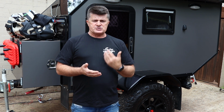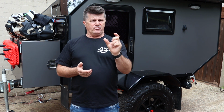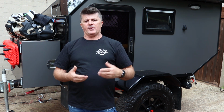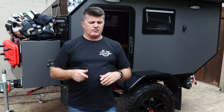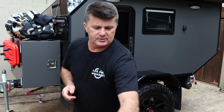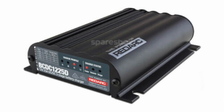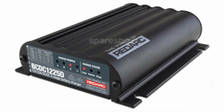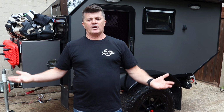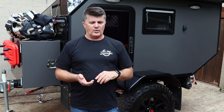I bought a Deutsch connector kit. They're waterproof automotive plugs. I bought a kit that had all different types of plugs in, along with the crimper, and that was $155. The Redarc BCDC was $500. Redarc stuff is really expensive, although it just works, as everyone tells me it does, so that was worth its weight in gold.